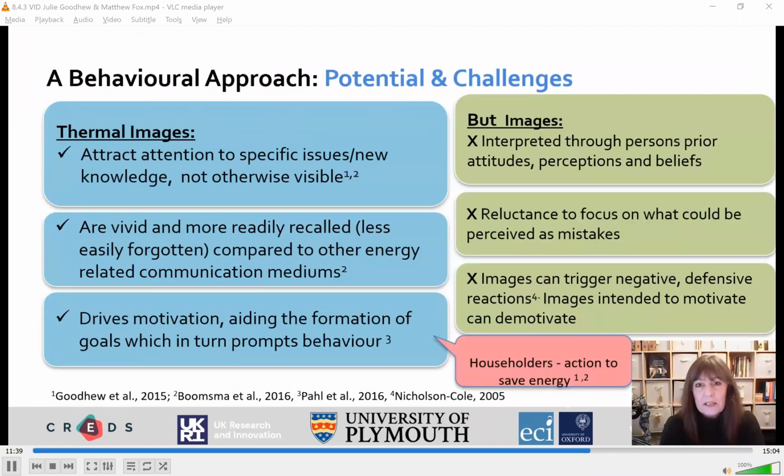So in terms of what people do after they've seen thermal images, we know from previous work with householders that when they were shown images of drafty homes, they were more likely to take action to save energy, to insulate or to seal the drafts. But that was with householders, so there's a gap in knowledge because we haven't done this with construction workers or site supervisors. But we know that after seeing thermal images, they attract attention down to specific issues and new knowledge that wasn't otherwise visible.